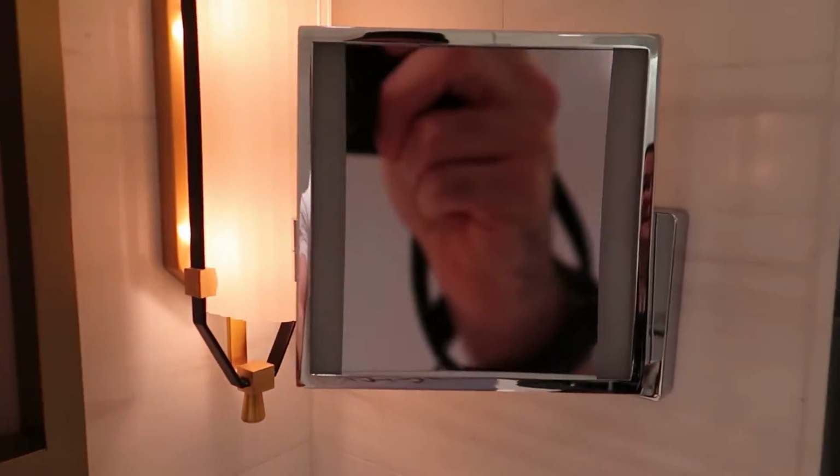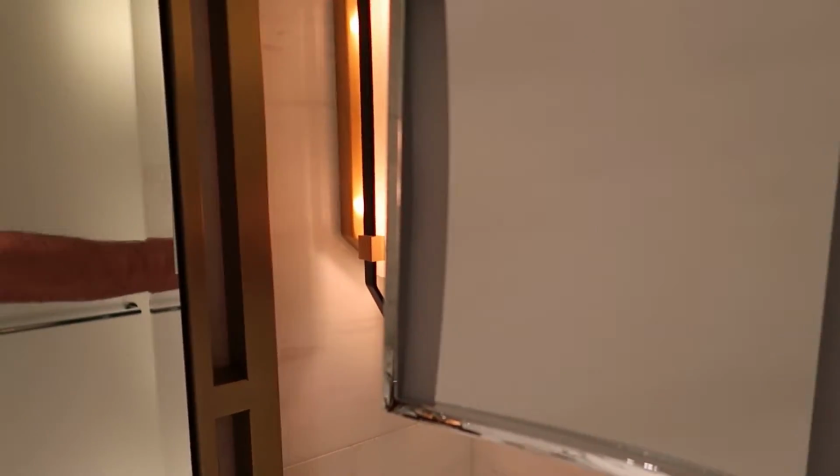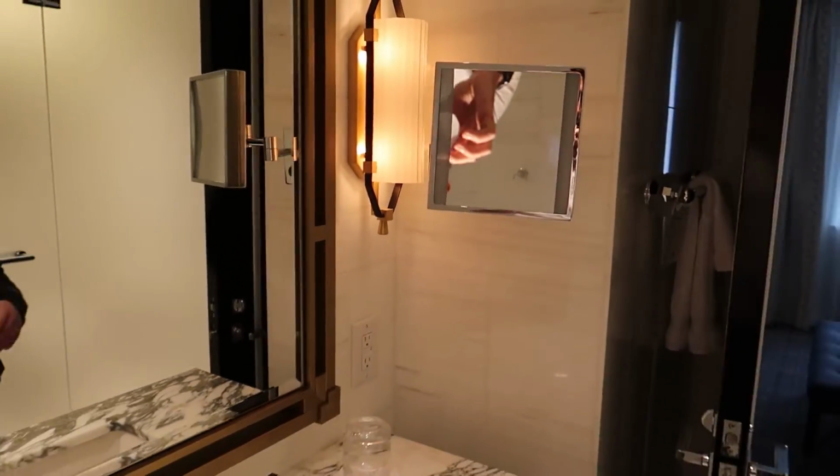And then they've got these lights here, or these mirrors here, to make sure you can see yourself a bit better while you're putting on some makeup, or just getting ready. Flossing your teeth. Or flossing, yeah.